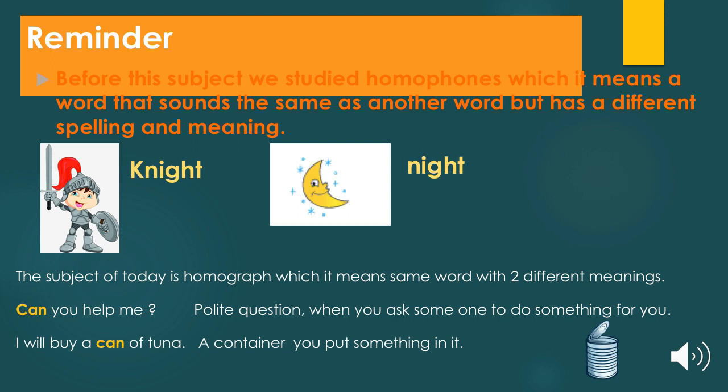K-N-I-G-H-T, knight. The other picture is a picture of a moon. And of course, we can see the moon at night. Right? Night. Again, it's the same pronunciation, but they have different spelling and different meaning. So this is homophones, the previous subject. But homograph, the subject of today, means the same word, the same spelling, but two different meanings.